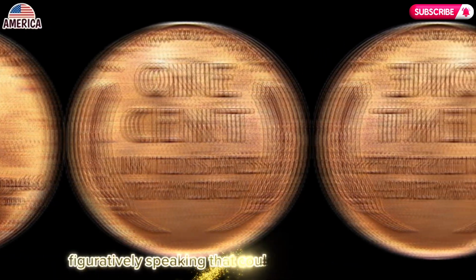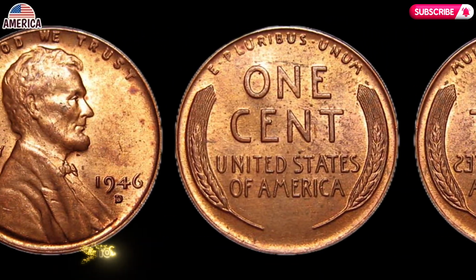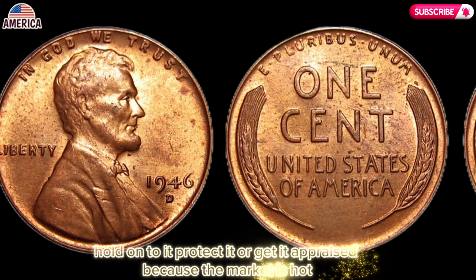Figuratively speaking, that could be worth $800,000. Don't underestimate the value of this copper gem. Hold on to it, protect it, or get it appraised because the market is hot.